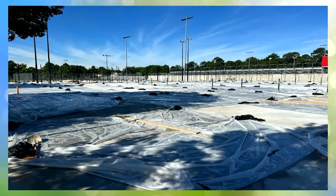There we go. Tennis court, all the concrete's poured and we've got all the posts in place. And that's got to set for 30 days before they can put the coating on it and the stripes and everything. So next week they'll start putting the actual fence in place and do all that work while this cures out. And then once we hit the 30 days, they'll go ahead and put that coating on and those will be complete.